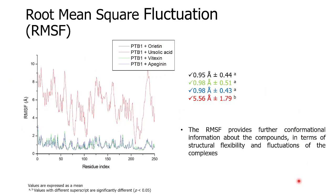Root mean square fluctuation provides further conformational information in terms of flexibility and fluctuations of the complexes. Similar to RMSD and ROG, low RMSF values indicate less fluctuations, which indicates a more stable complex. When we look at the graph, we can see that the standard fluctuated way beyond the norms, whereas the flavonoids upon binding to the protein appear to have less fluctuations.